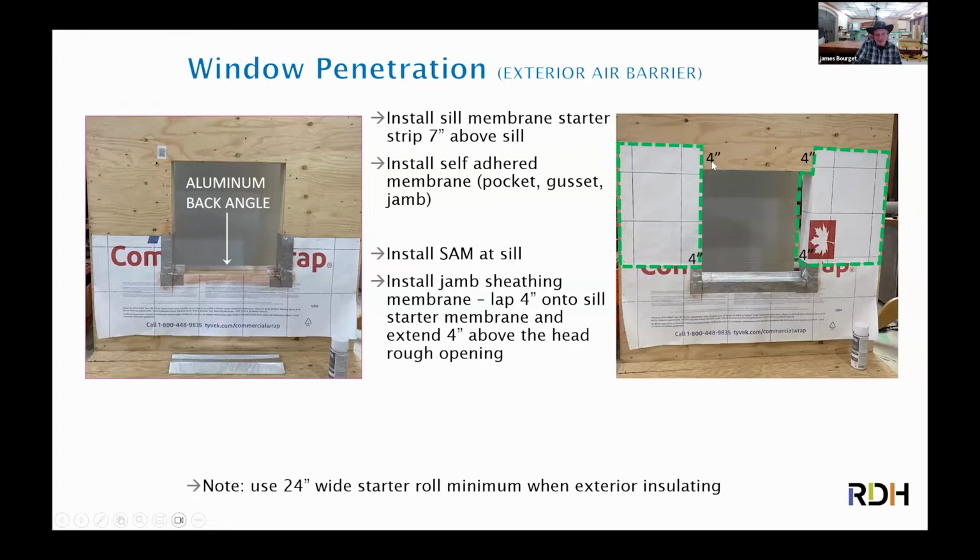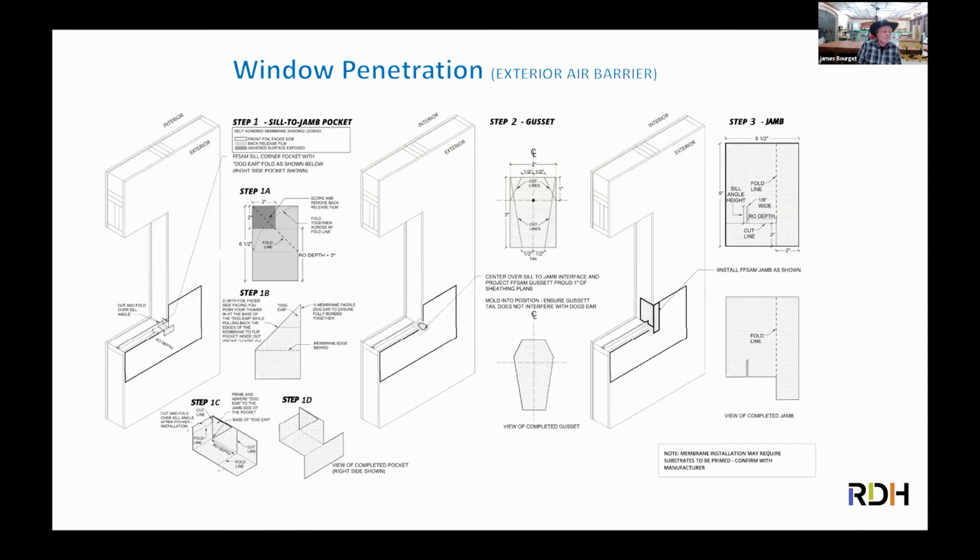Pretty simple. What I see on sites a lot of time is the jamb membrane goes on and it gets horizontally cut so it can wrap around a corner. Then the head membrane goes on and it gets vertically cut. So when you cut horizontal one and vertical the other, there's no overlap. I don't know, maybe you guys see this, maybe you don't. I see it project after project, that I look up at the jamb and head interface and I see a line of wood because there's no overlap of the membrane. It doesn't make a lot of sense. It's pretty straightforward. This is a window penetration exterior air barrier.